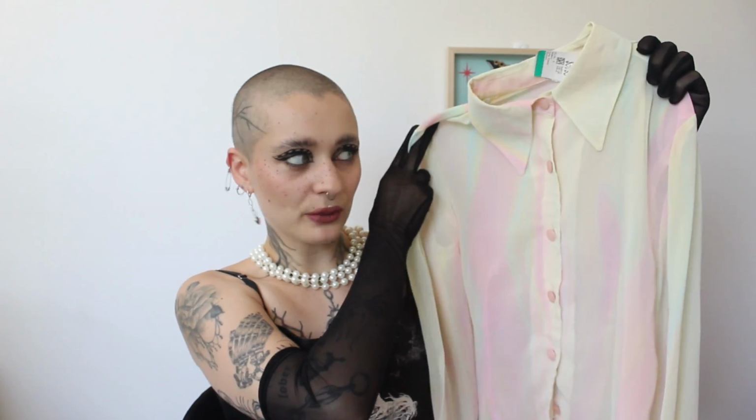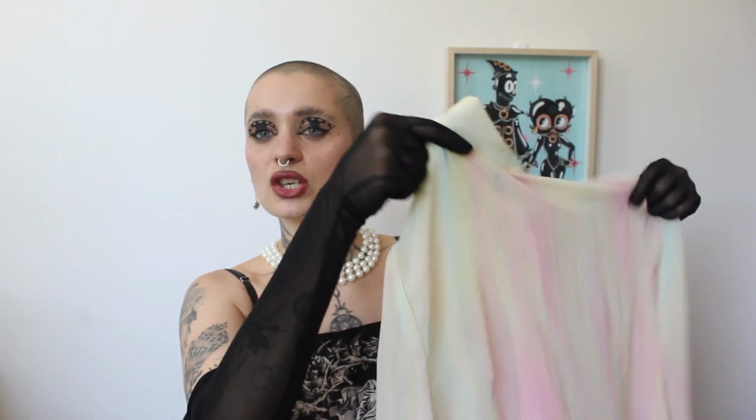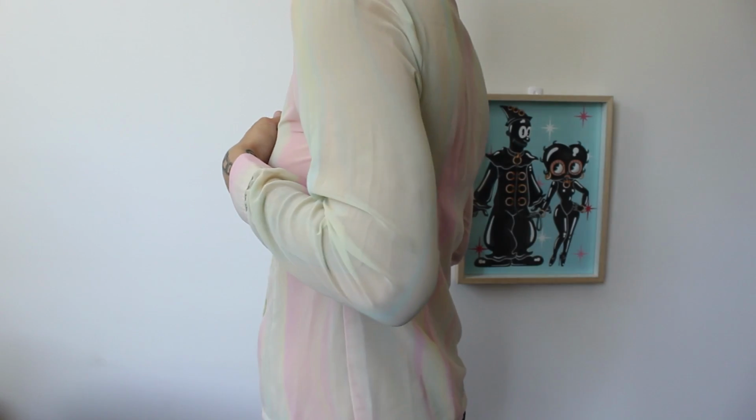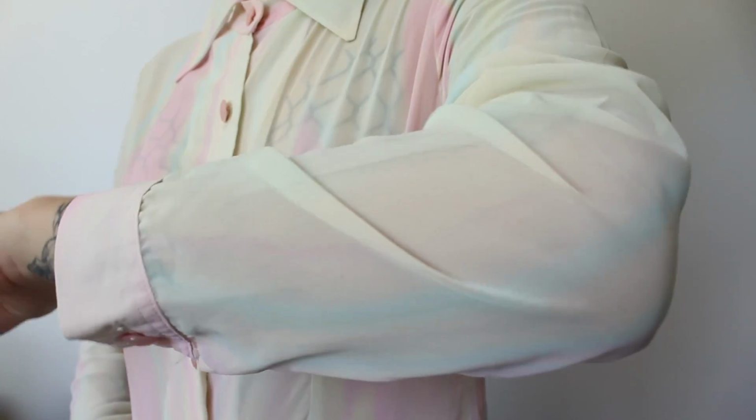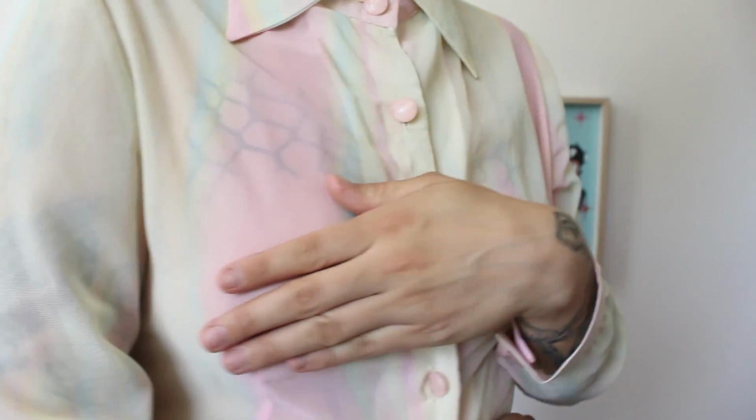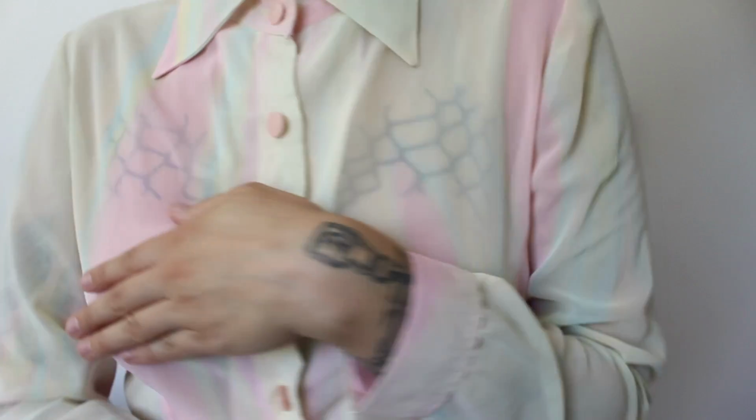So the first piece I have found is this sort of melty pastel rainbow colored button-up shirt. It has yellow, blue and pinks through it. And it's a mesh button-up. I just have a feeling that this is going to sell really well because the pastel colors are very on trend, and the mesh as well. I have actually considered wearing this myself because the more I think about it, the more I kind of like it, but I just don't know how I would wear it. Regardless, I picked this up for $3.99, which I think is an absolute steal, so I'm gonna have that either on my Depop or at a market that I'm selling at.